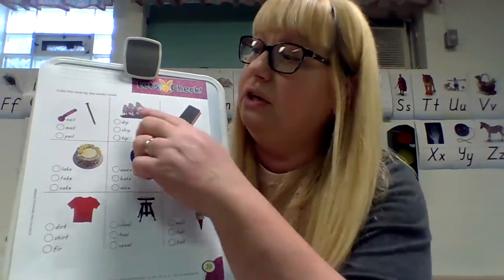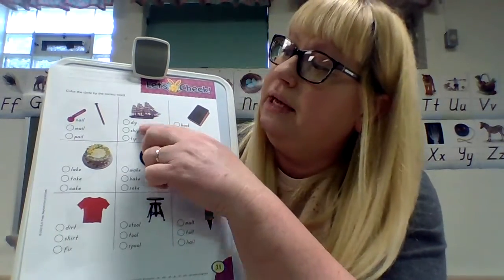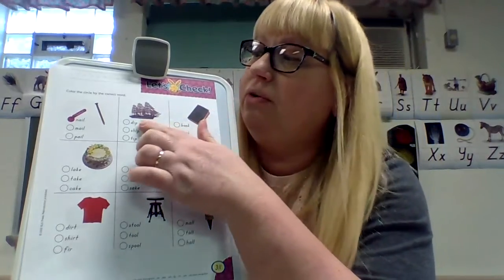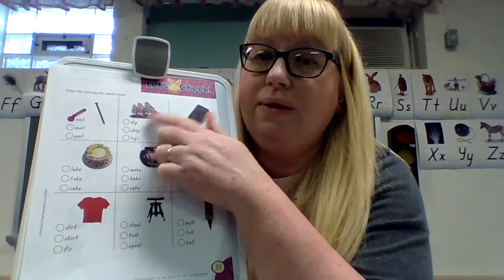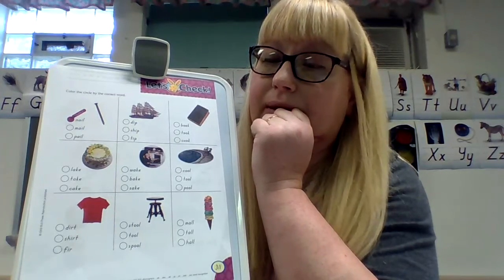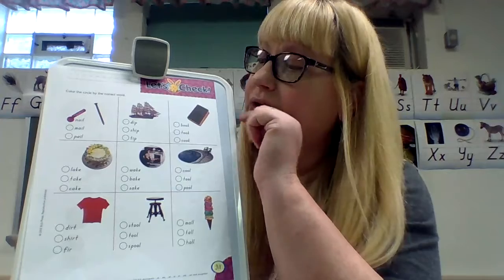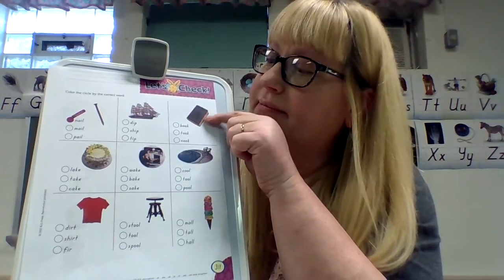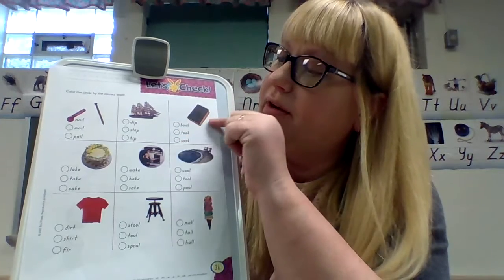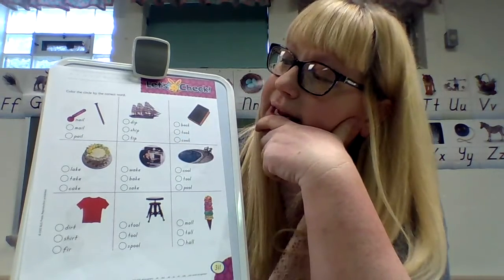So, look at your three words. Most of them in these I saw rhyme. So, if you read all three of these, you should know what this is. It's not a boat, but it's what? Okay. Everybody should know what this is. If you look at your words here, you should be able to figure out which one that is.